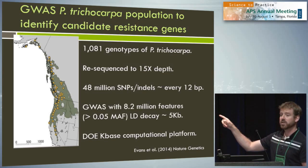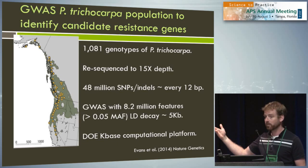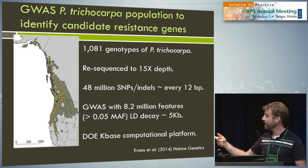I don't know if any of you are familiar with this, but this is an impressive resource that without this, we probably wouldn't have been able to make any of the progress that we've made to date. What they did was, from the species range of Populus trichocarpa, they took 1,000 individuals, resequenced all of them to a depth of 15x, and developed markers.